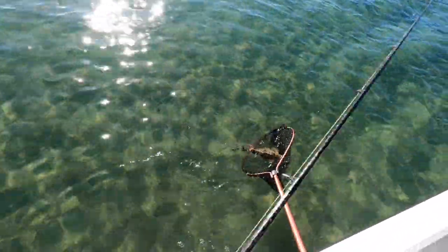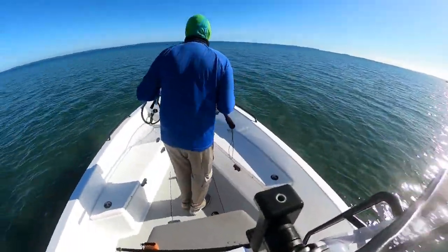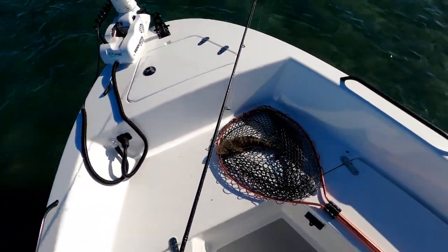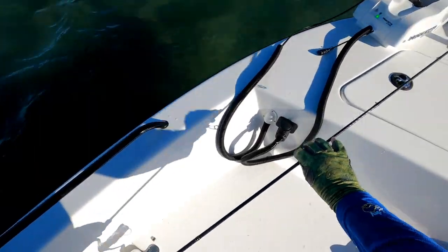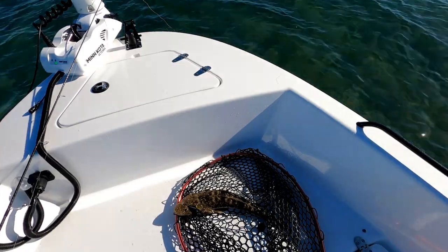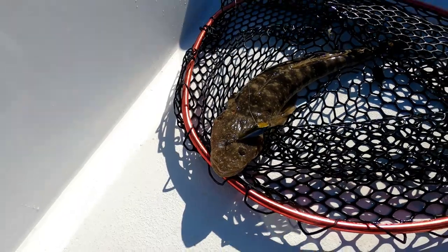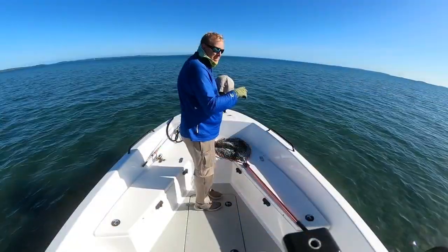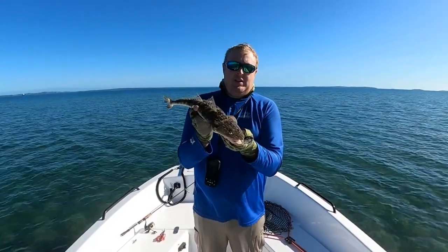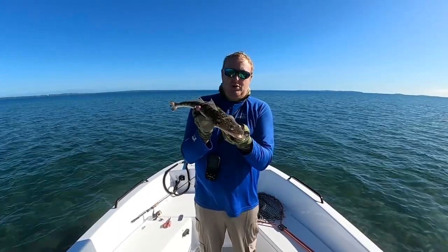Yeah, he's a good fish. Unfortunately, that's hooked him right in the eye by the looks of it. He's legal, so I'll probably take him home just because he's a bit damaged. There we go, folks. This guy's coming home for dinner. He's mid-50s. Coming out into that deeper water definitely works. I'm in about a metre of water now.